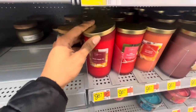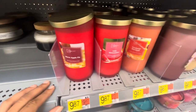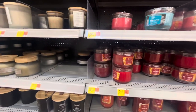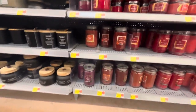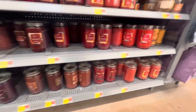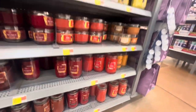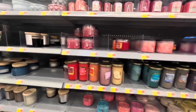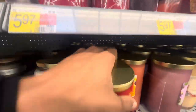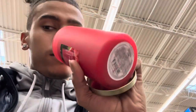We got warm apple pie. I know she doesn't like apple, so we got juicy watermelon. That one doesn't sound bad. Warm apple pie, black cherry, apple pumpkin, cinnamon. She's more of a strawberry type. I like the juicy watermelon. Let's see how it smells. It's not bad. I smelled it as soon as I opened it up.